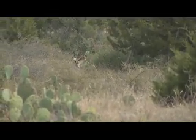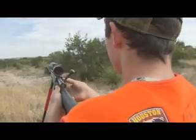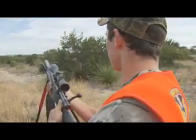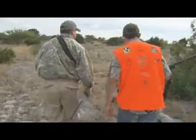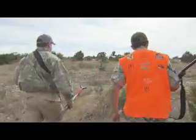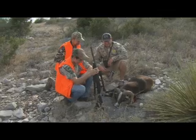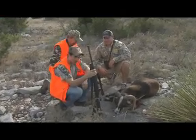Got him. That a boy. Good shot, Bubba. Thanks. Good shot, man. Great shot. I've never hunted a creature like this before, and out here being able to hunt something like this, it's amazing. Love it. We're actually the lucky ones here. There's nothing better than getting to take these kids out and seeing them smile and have a good time and do something that they may never get a chance to do again. Good job. Thanks.